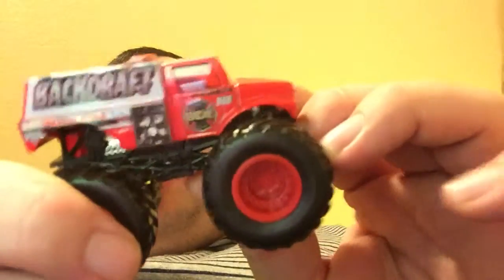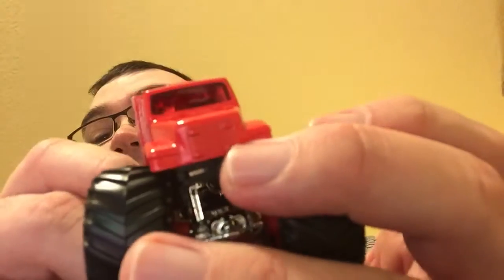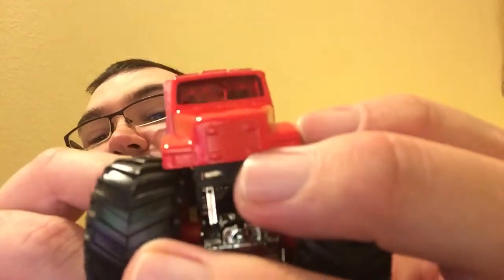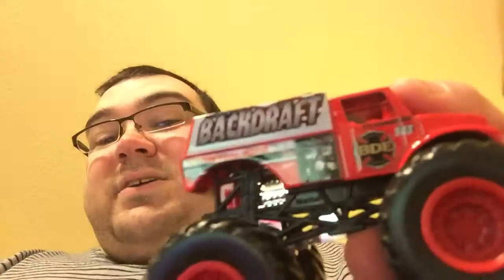So, okay, moving down to number 9, and that would be Backdraft. I gotta say, this was very impressive. And like I've said, this is no longer the style of a Dodge truck anymore. Now it's a fire truck design. Even the windows all around are red, and that's very, very impressive.